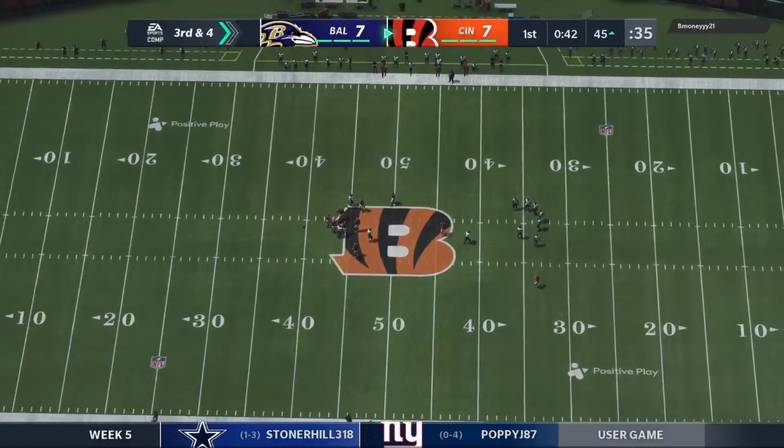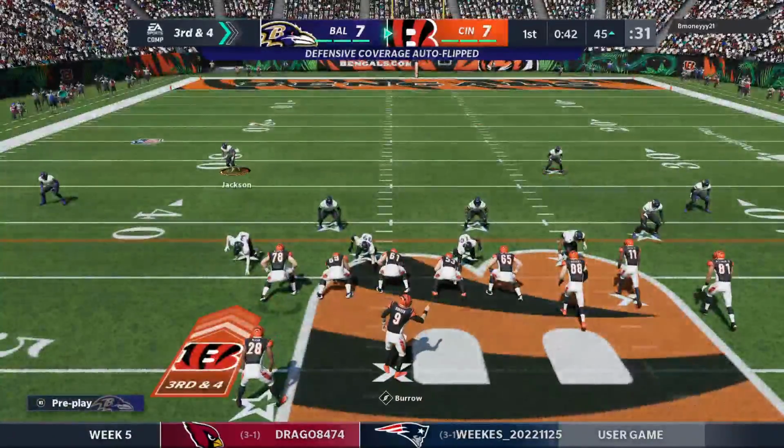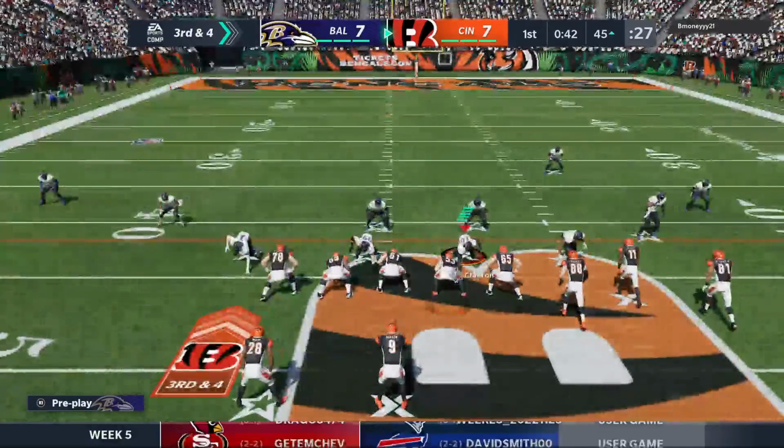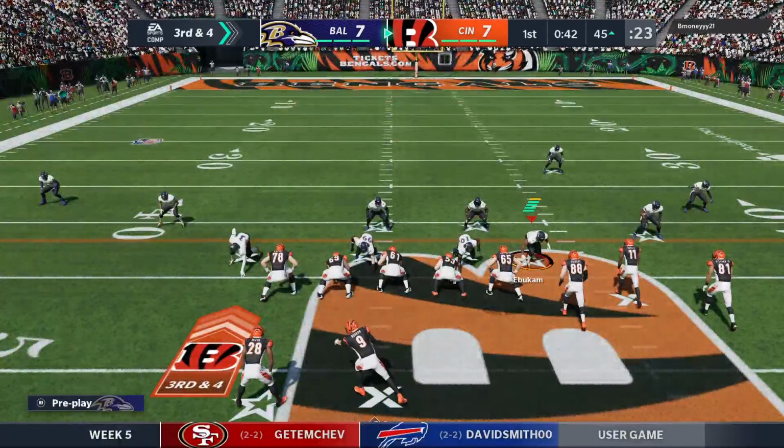They're bringing a lot of pressure here already in the first quarter. Already sacked him once. Now they get in there and knock another one away. You think maybe that Tucker rule being gone makes defenses a lot bolder? Yes, indeed. That time, lucky that the arm was going forward. Incomplete pass.